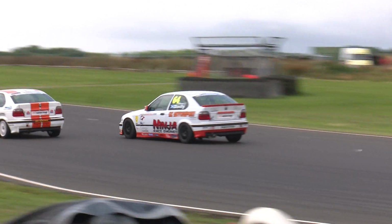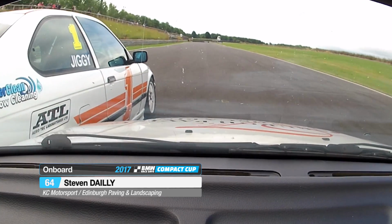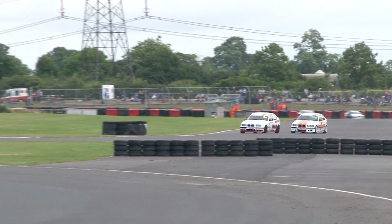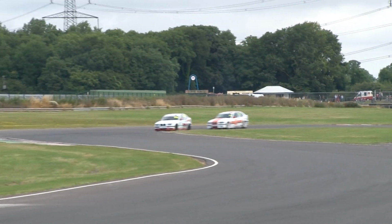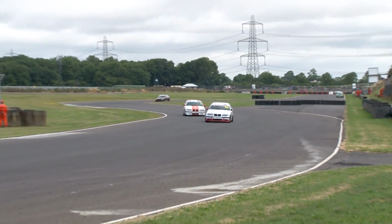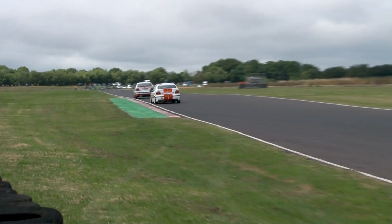Back at the front of the field now, James Gornall and Steve Daly still going at it, and Daly's found an opening, has he? Yes, he gets his nose to the inside of James Gornall down towards the S's. He's got himself fully alongside, he gets his nose in front, and he goes back into the race lead. Fantastic stuff this from both of these two, and Steve Daly, for the 2nd time this race, gets past James Gornall, and then Gornall, with a not brilliant run out of the S's, actually drops a few car lengths back.